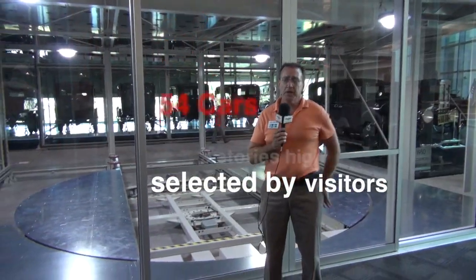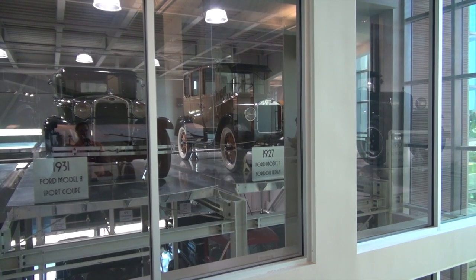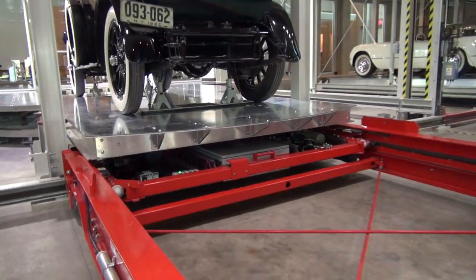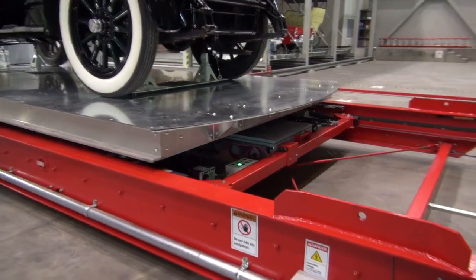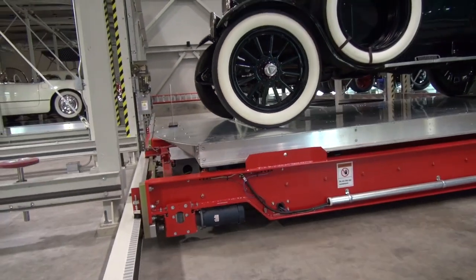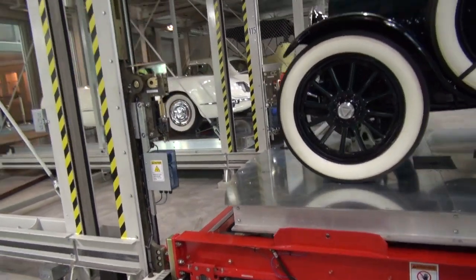This is a mechanized car storage system that holds up to 55 vehicles. Right now we have 47 cars in here on three tiers. It's controlled by a robot, and we can call any car down and bring it up and put it on the turntable behind me for display purposes. So we have docents here who take requests from people, and we can show them whatever car they want to see. It gives us great flexibility.